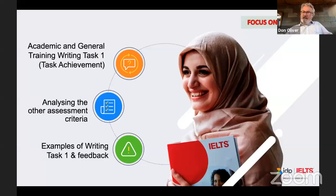We're going to look at academic and general training, Task 1, and especially focus on the first assessment criterion, and that one is task achievement. So in writing, you need to actually answer the question fully. You don't have to do that in speaking, but in writing, that is important.